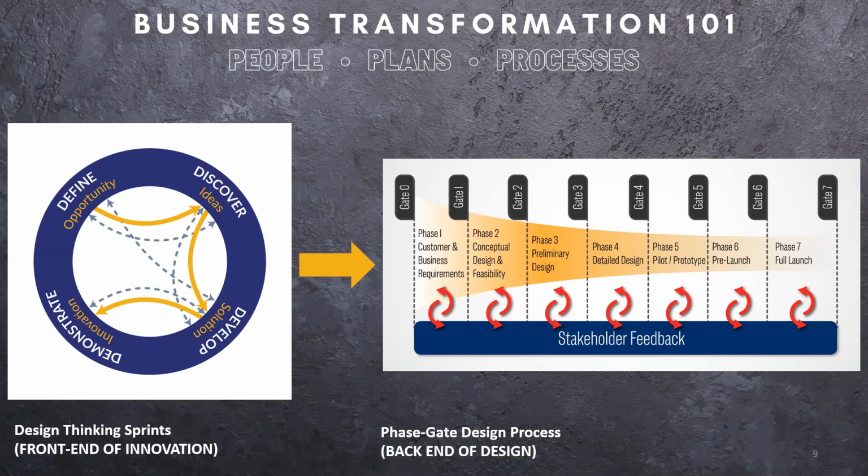You can call it design thinking sprint. You can call it lean startup, but they all have common themes. And what are those common themes? First, we must make sure that we understand the solution neutral customer needs. And from that, we must extract the unmet, underserved customer needs.